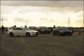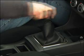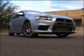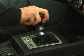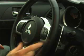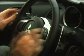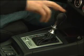There are two models of the Lancer Evolution, the GSR with its manual 5-speed transmission, and the MR, which gets a sophisticated twin-clutch Sportronic shift transmission. Say that 3 times fast. The 6-speed features lightning-fast gear changes using paddle shifters or throw it into automatic mode. It's a twin-clutch Sportronic shift transmission.